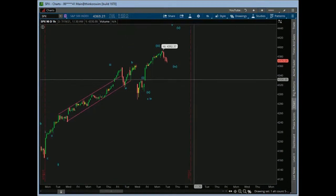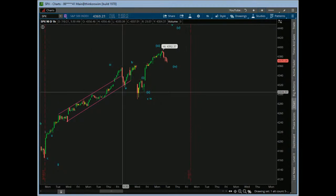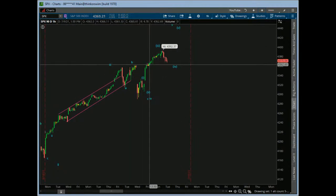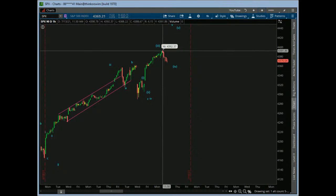You can see this count has been playing out really nicely for us, with the ABC expanded flat move. We have this 1, 2, 3. We've been talking about this looking like an ending diagonal. And then we were down a little bit this morning, and I was like, it doesn't really look like it's getting ready to start the wave forward.